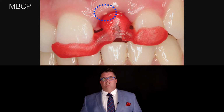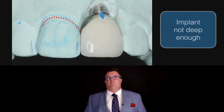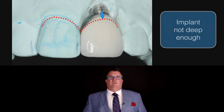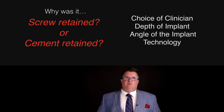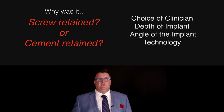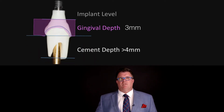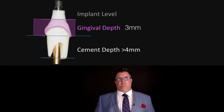So then this is just difficult to fix at this point. So we look here, it's just not deep enough. So why was this a screw retained over cement retained type of option? It's because of that depth and also the angulation of the implant. So depth and angulation are the two key concepts for implants.